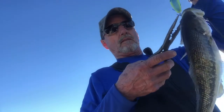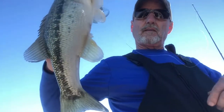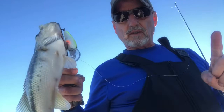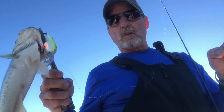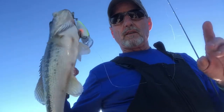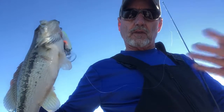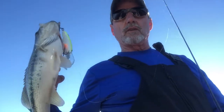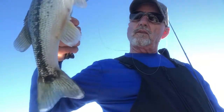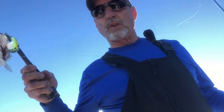All right, caught another one. This would be a Kentucky. There's no size limit on the Kentuckys. There's a 14-inch slot on Toledo Lake for the largemouth. For the Kentuckys, they took off the size limit to allow the fishermen to take them out of the lake because they're taking over the lake, scaring off all the largemouth. So they're encouraged taking off the small ones. This one's probably about a 12-incher. We'll probably keep it. That's the 3rd fish for the day.